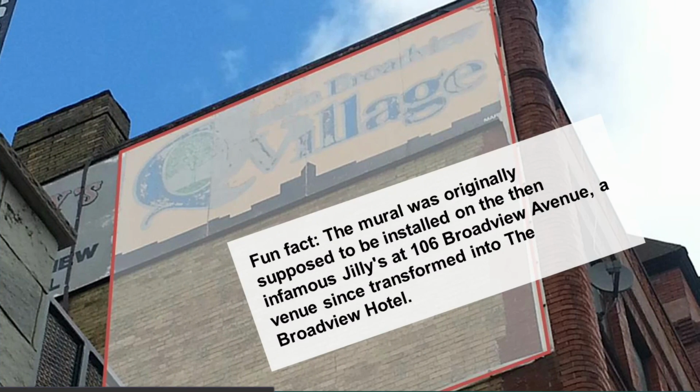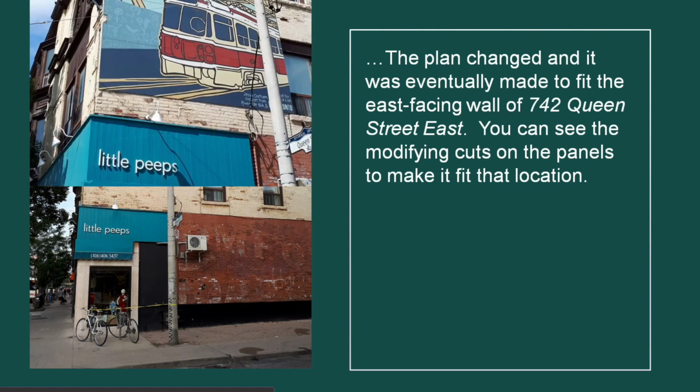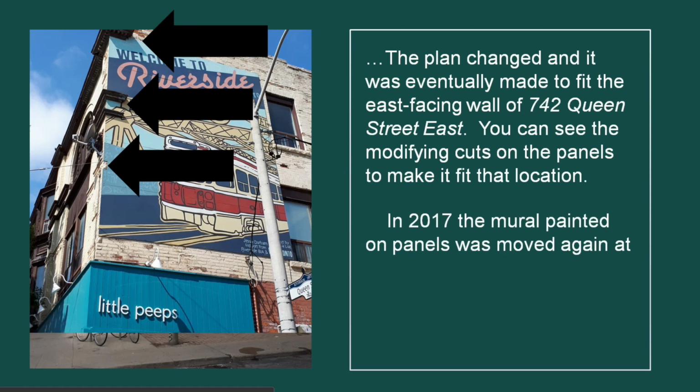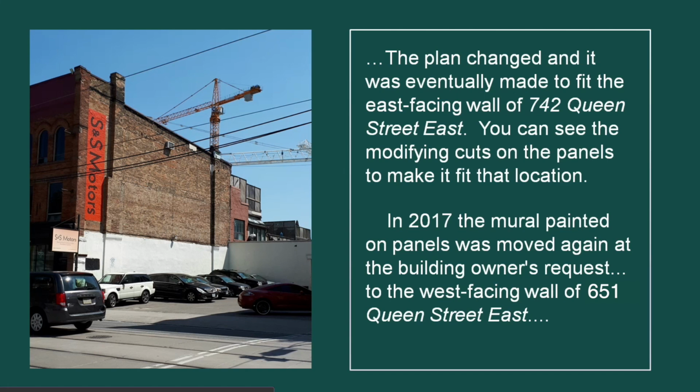Fun fact, the mural was originally supposed to be installed on the then infamous Jilly's at 106 Broadview Ave, a venue since transformed into the Broadview Hotel. The plan changed and it was eventually made to fit the east-facing wall of 742 Queen Street East. You can see the modifying cuts on the panels to make it fit that location. In 2017, the mural was moved again, at the building owner's request, to the west-facing wall of 651 Queen Street East.